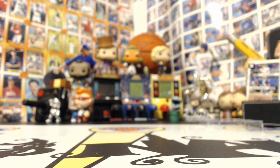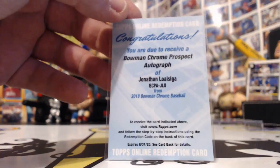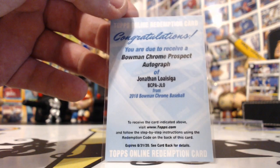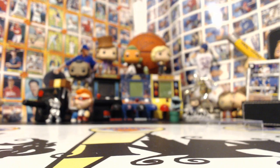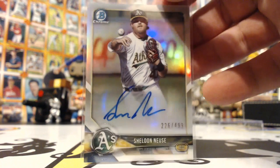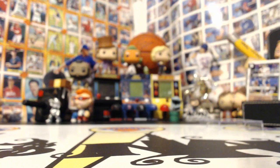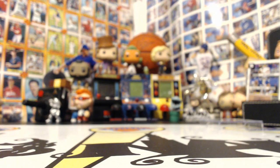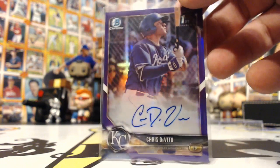All right, we got a Bowman Chrome Prospect autograph of Jonathan Loaisiga, New York Yanks. Okay, refractor autos to 499. Sheldon Neuse for the A's. Nice one there. You got Brian Hernandez for the Marlins. We got purple to 250. Chris DeVito for the Royals. Second DeVito auto.